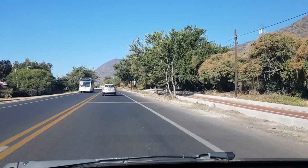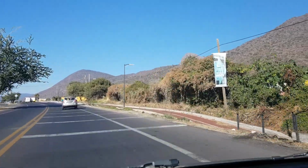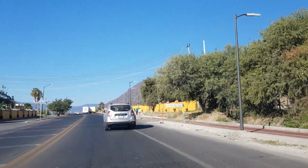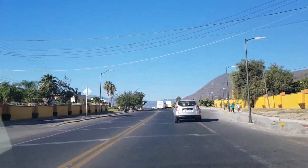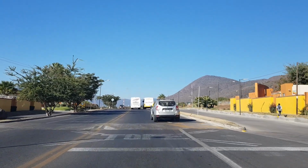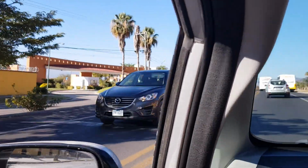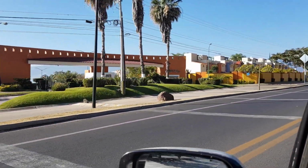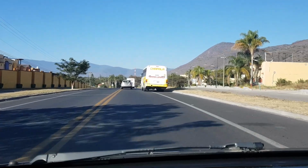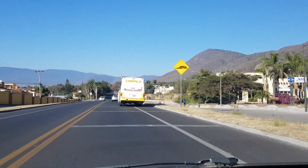Coming up on the community called Sendernos del Lago. Sendernos del Lago is really inexpensive vacation homes, all brightly colored. A little better look at the entrance to the lower section. These homes start at about 70,000, go to about 85,000. As I say, they're very inexpensive vacation homes.